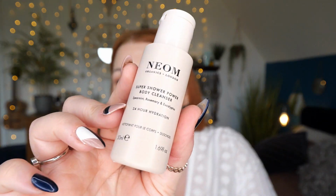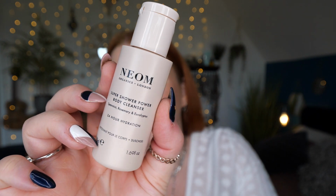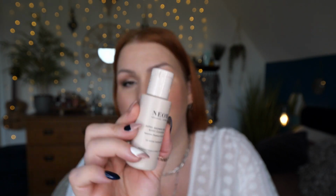Now I've just received this. I chose this in a Feel Unique beauty box. That is a subscription. I love the Neom brand. I'm obsessed with the Neom brand. I've got lots of candles. I've got a diffuser behind me, got some oils, got magnesium creams. Oh, I love it. Yeah, and this smells gorgeous. It smells really lovely. Spearmint, rosemary and eucalyptus. Yeah, I do really like that.